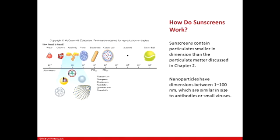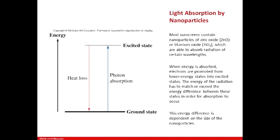The UV then does not absorb into your skin, and that's the important thing of how sunscreens work. Okay, they're small enough to allow them to work really well against blocking the UV radiation. So here's how they work. Let's talk about how the particles work. Okay, light absorption by nanoparticles.